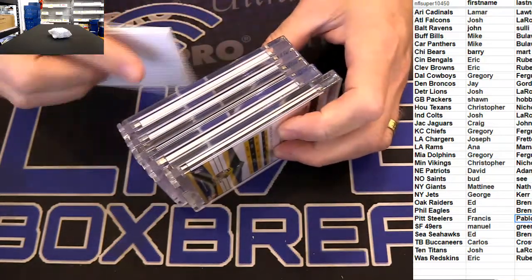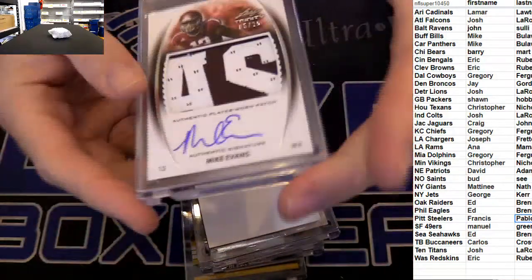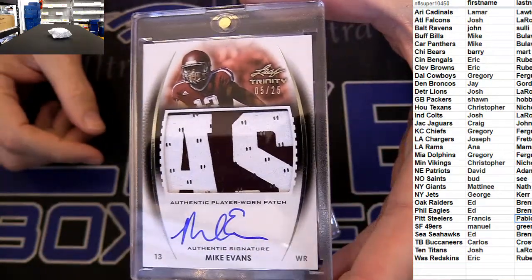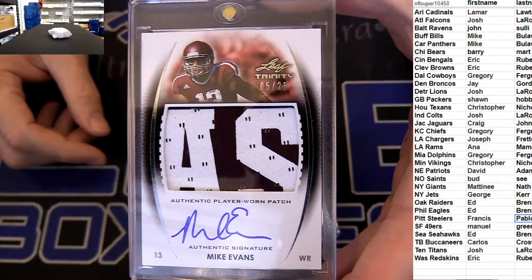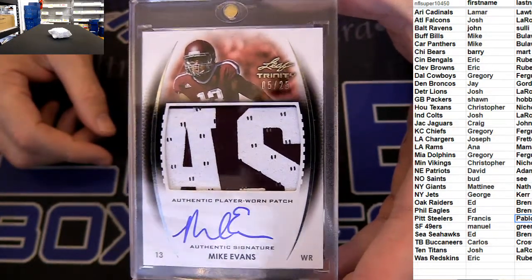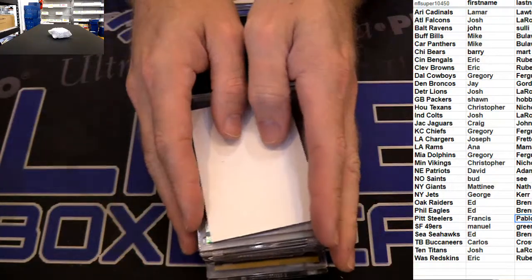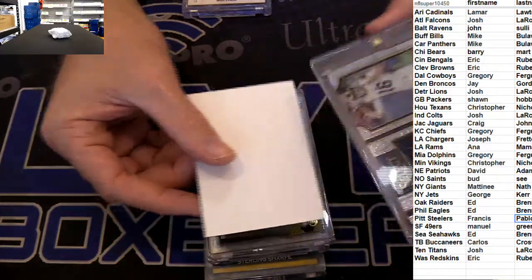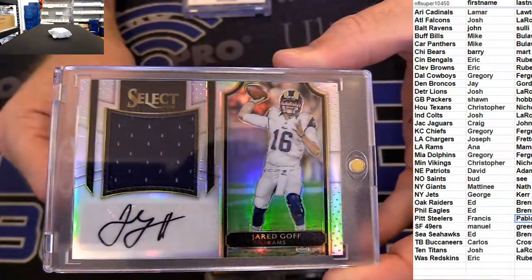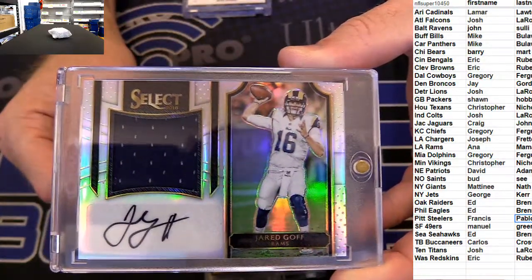5 and 5, 10 hits total. Here we go. First up, got a jumbo patch auto from Trinity, Mike Evans. Pretty sick. Going out to Carlos. Nice pool, brother. Oh, you got the Patriots, bro. We got a Jared Goff from Select rookie jersey auto. I think he's going to have a good year, man. He's going to surprise a lot of people.